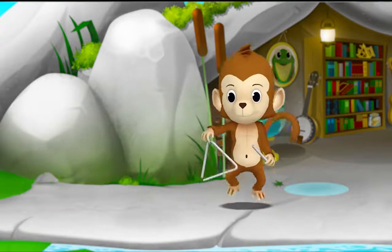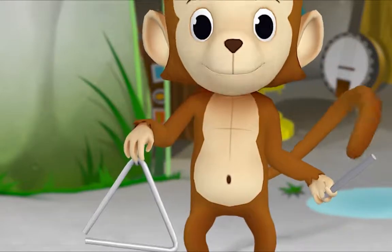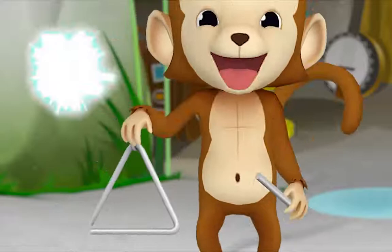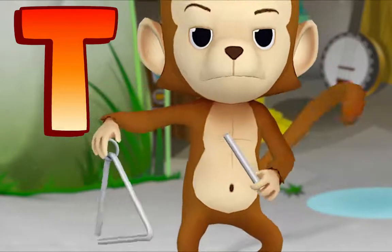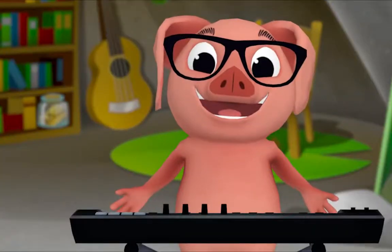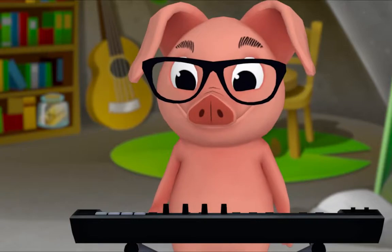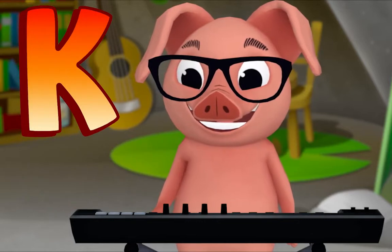Monkey has a triangle. Triangle. What letter makes the beginning sound in triangle? T! That's right! Triangle! Pig is playing a keyboard! Keyboard! What letter do you hear? K! Cool!